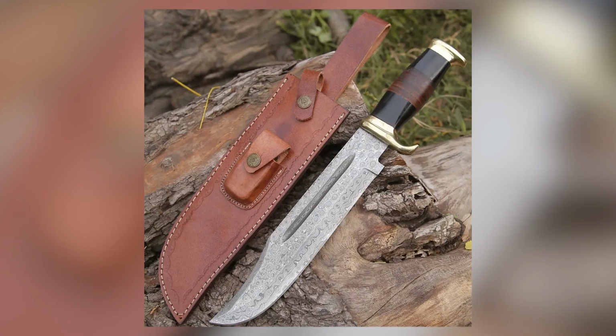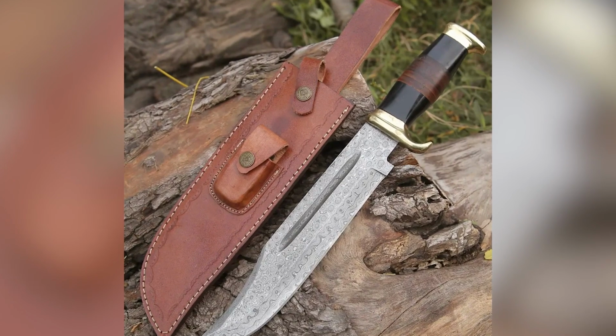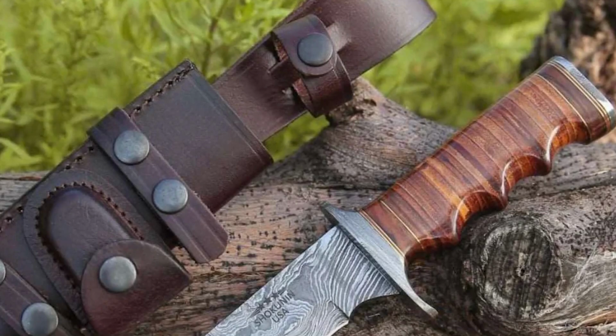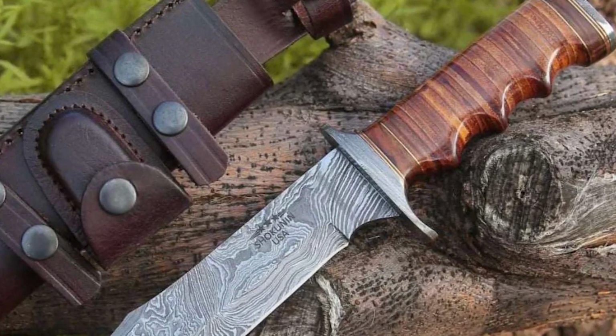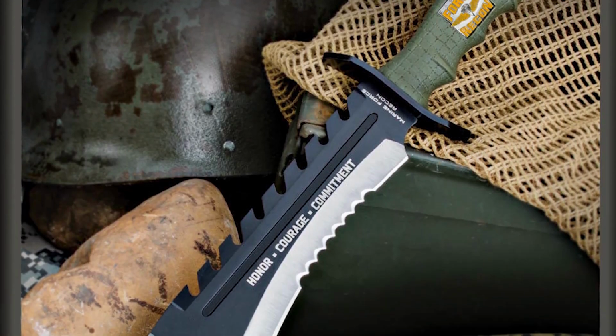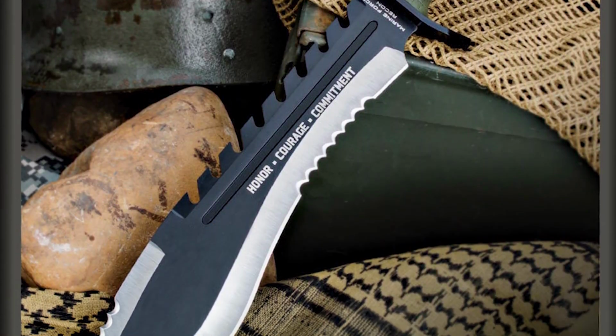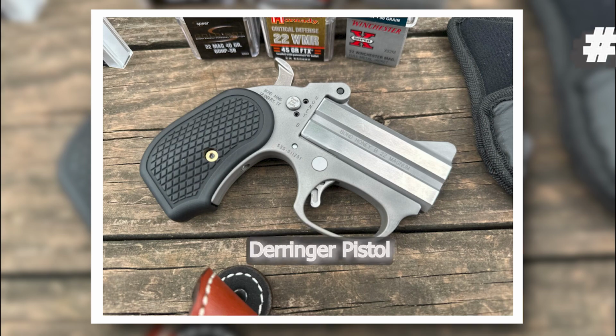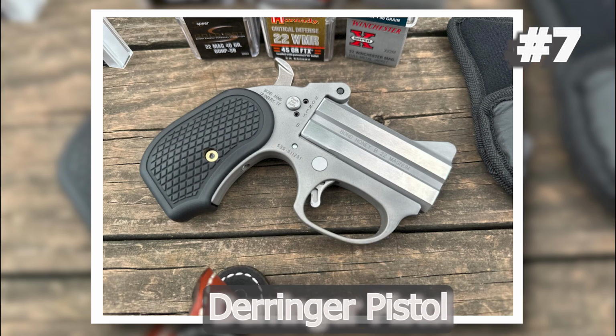The iconic design of the Bowie knife continues to inspire modern blade enthusiasts and collectors. This knife's enduring legacy is a testament to its practical design and deadly effectiveness. Its influence can still be seen in modern knife designs and survival gear, which brings us to number 7 on the list. Number 7, Derringer pistol.